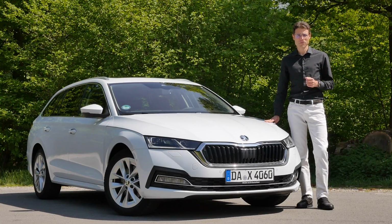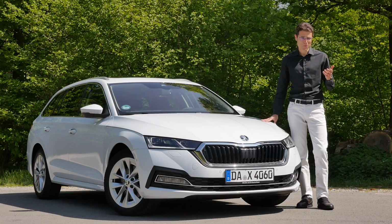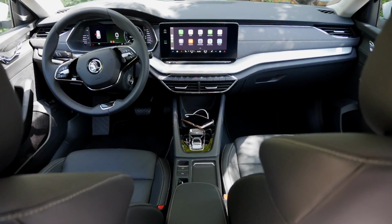This is a full driving review of the all-new Skoda Octavia, this fourth generation, here on Autogefühl with Thomas. Exterior, interior and the driving experience.